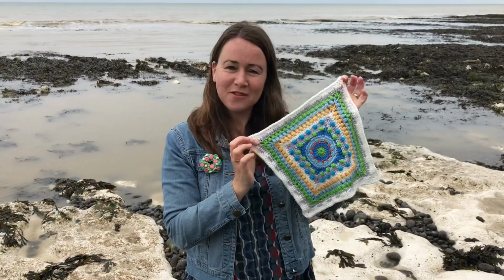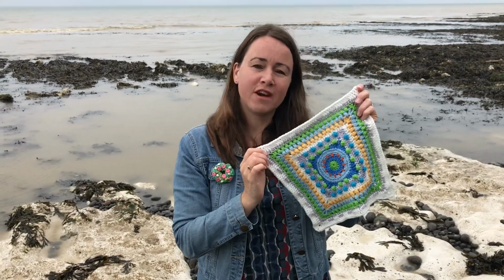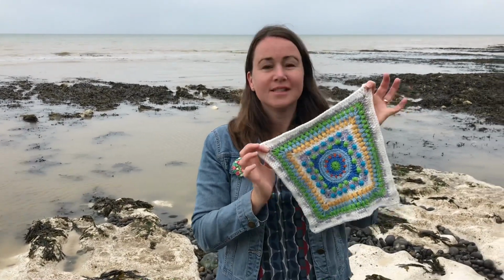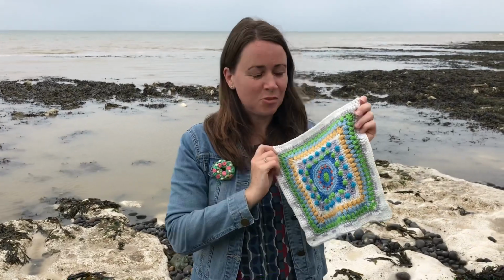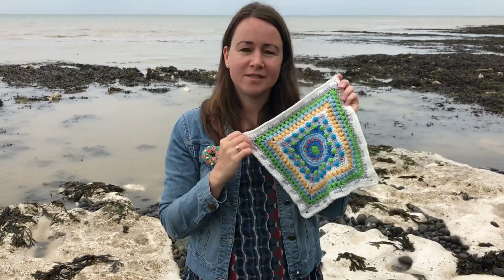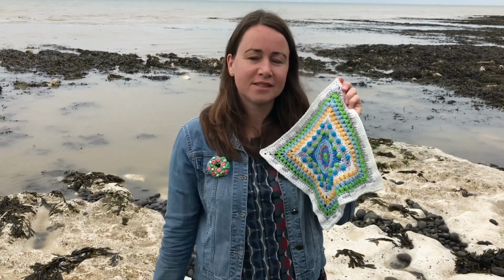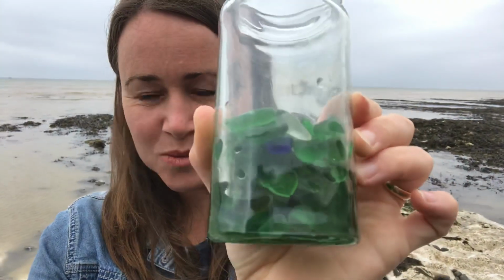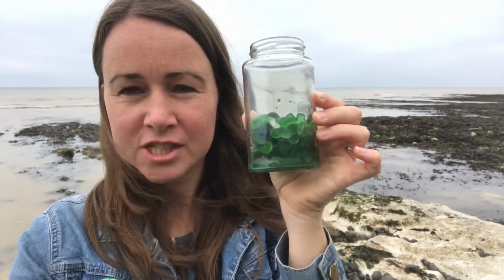And this week's square, week 5, is inspired by probably my very favourite beachcombing find. I realise I say that every week and oh, I love all beachcombing finds, but sea glass has got to be a really special one. And this square is inspired by those finds of tiny little glass amongst the pebbles and amongst the sand. Really special indeed. So I've brought down this little jar of sea glass. I've got an awful lot more at home but as you can see, there's one little blue bit in there, and these are just some of the pieces I found here on my local beach.